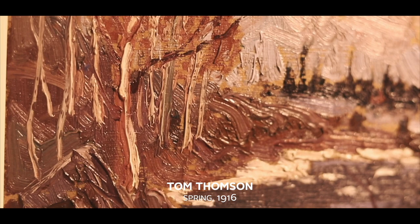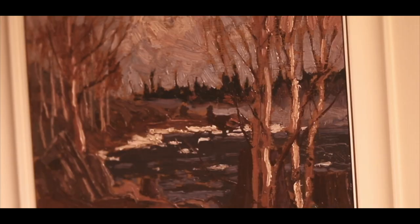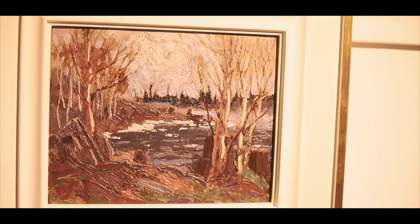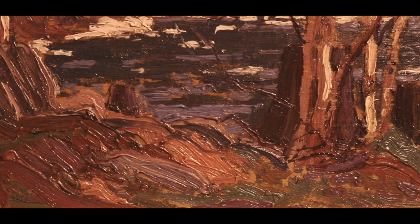Because of Thomson's short life and career, the works he produced are very rare. So it's always exciting to spend time with them, and that's especially true with a work like Spring 1916. Prior to 1914, Thomson was a very good painter, but the work he produced in that three-year period is often exceptional. Unexplained leaps like this sometimes happen with artists and poets, and with Thomson, it seems as though that came about because he found his ideal inspiration in Algonquin Park.